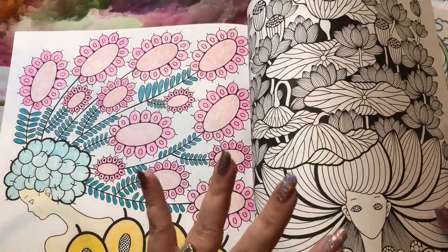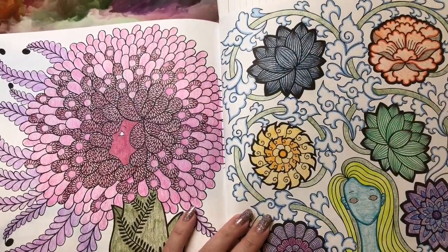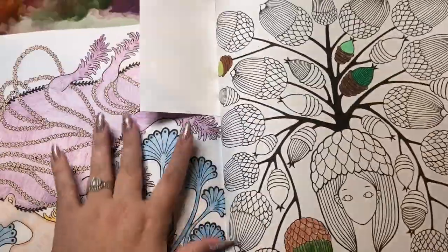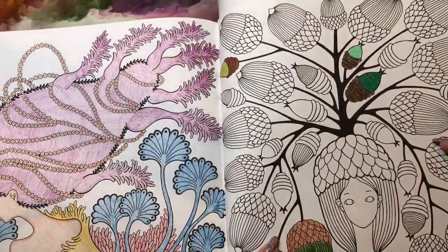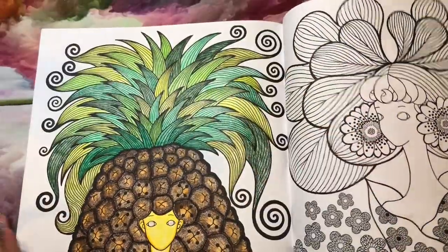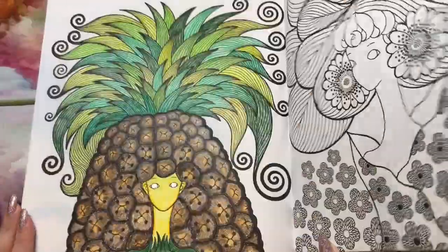That one. This one reminded me of Alice in Wonderland, the flowers from Alice in Wonderland. And, ugh, I love this acorn one I never finished, but I did finish that one. And then finally, my pineapple. So that's that for part 5.